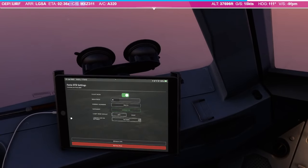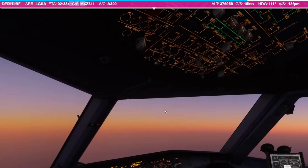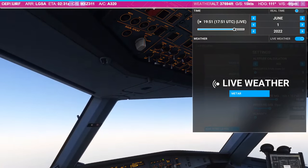Flight mode on. Didn't use CPLC in the end. I'm just going to rewind time a bit. Sorry, everyone. But yeah, I think it'd be nice to see the island in the daylight. Just a little bit.